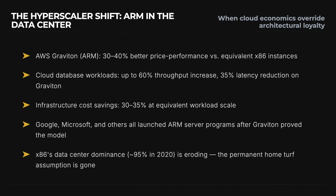The hyperscalers, Amazon, Google, Microsoft, were watching Apple's transition very closely, but they had their own, even more pressing motivation, their electricity bills. When you're running millions of servers, a 30 to 40% improvement in price performance per chip isn't a nice-to-have, it's a transformational cost advantage. Amazon was the first to move at scale, building its own ARM-based chips called Graviton, and the numbers they published were striking. In cloud database workloads, AWS found that Graviton instances delivered up to 60% higher throughput and 35% lower latency compared to equivalent x86 instances, with infrastructure cost savings in the range of 30 to 35%. These aren't benchmark lab results.